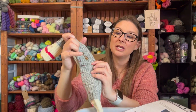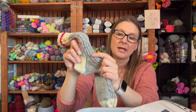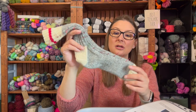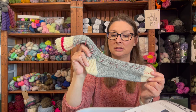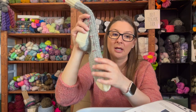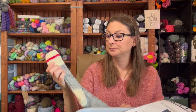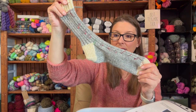I was right here at the heel. I had just started the gusset. I had picked up the gusset and started the decreases. I think I had one round of gusset stitches in there. And so I did finish that. I have my markers counting every 10 rounds, and so I will know just how big to make the second sock.